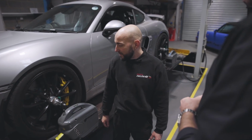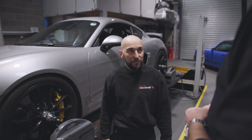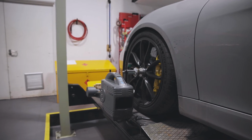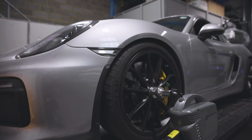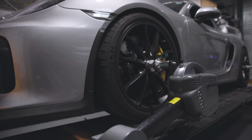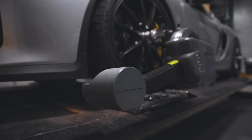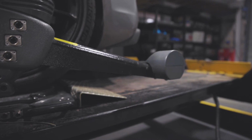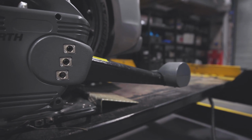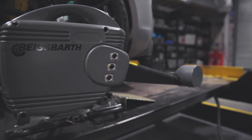Right, so this customer's in for a fast road setup. So we're going to use the bi-path ramp, corner weights, and obviously doing a full wheel alignment, so we can get the car tracking in the right direction and help the customer enjoy his car more. So you've got all the equipment here, but what does it take to set up a modern GT Porsche? So modern GT Porsche, you need corner weight scales, you need the bi-path ramp, you need the tooling.